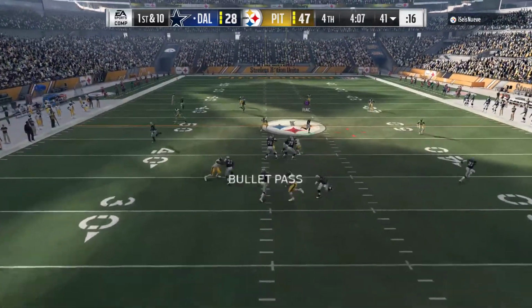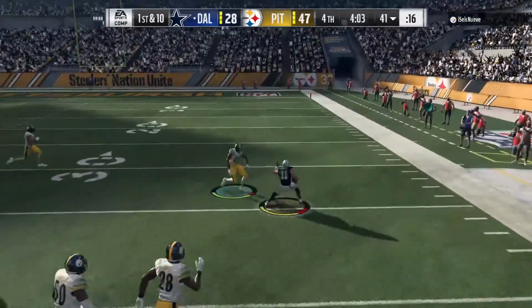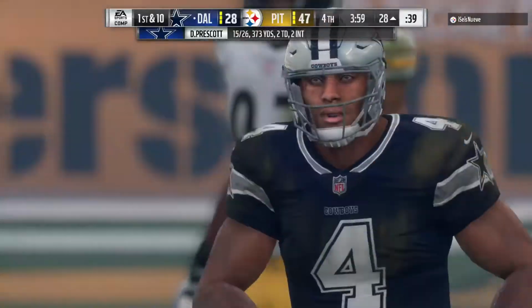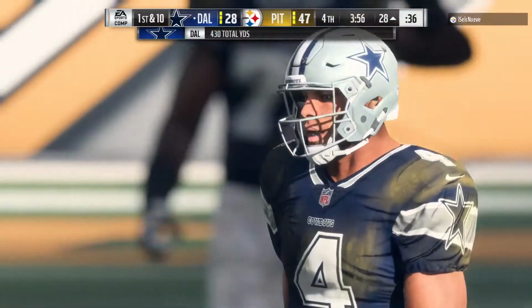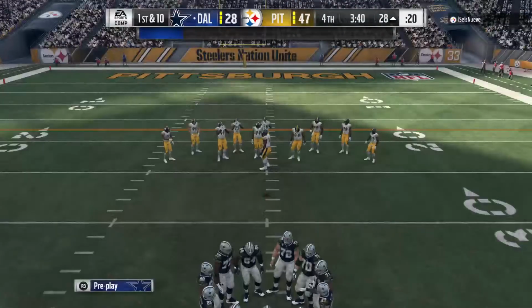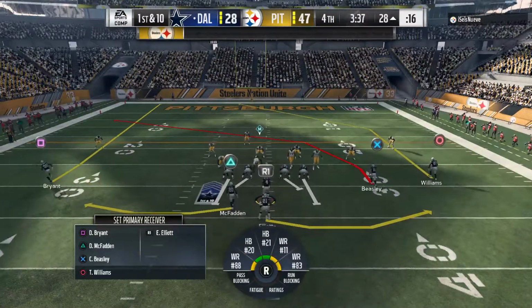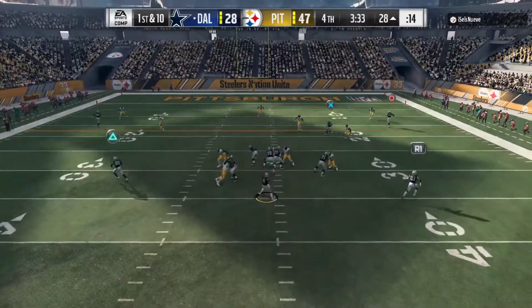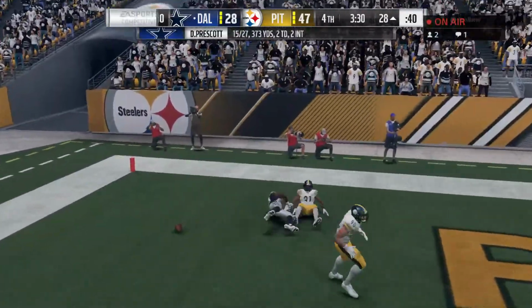Prescott now. And he finds a man with a crossing route. Oh, he slipped right by him. And he'll be taken down, but not before getting this inside the 30. A gain of 32 that time. You cannot write these guys off just yet, not with a quarterback like that under center. You mean it actually crossed your mind with him running the team that you could maybe write this game off? Not yet. Not a chance. Not with him. We've seen it too many times.